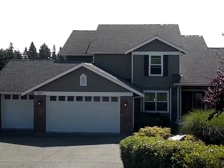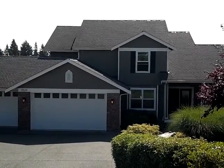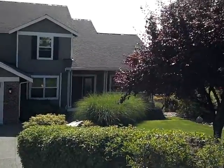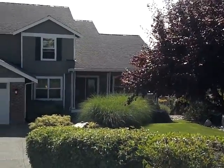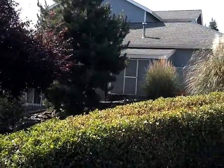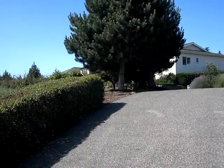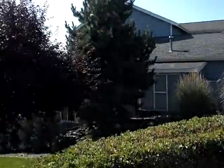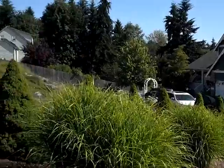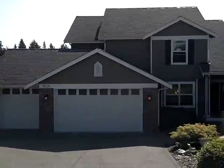This property is in one of Kingston's premier neighborhoods, located just up the hill from the ferry, so it's less than a mile from the ferry, in a neighborhood called Kingston Skyline. And as I said, it's a premier neighborhood built in 2001. There's a couple of different developers who came in here, but it's just a beautiful spot with tightly controlled covenants and pride of ownership everywhere in the development. So what you have is people who love living here and take wonderful care of their properties.